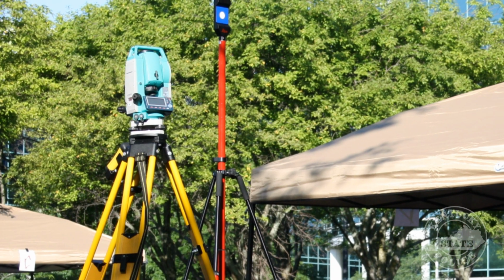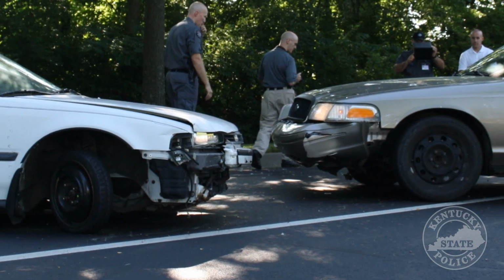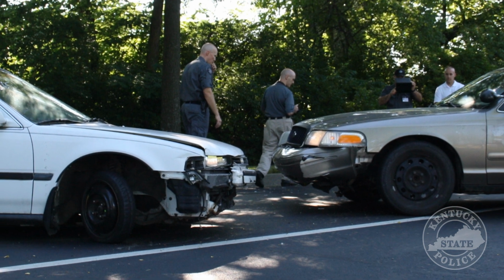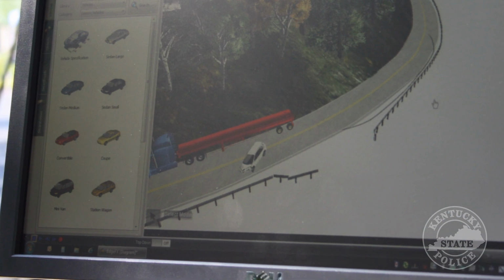Hello, I'm Captain David Hay with the Kentucky State Police Collision Analysis and Highway Safety Branch. The main focus of the Collision Analysis Highway Safety Branch is to use a variety of investigative methods to determine how and why crashes happen based in scientific principles. We work with other government agencies to identify hazards that may contribute to a crash. Our goal is to identify these hazards on every crash site and reduce them as much as possible so the public will be as safe as they can while traveling the roadways in Kentucky.